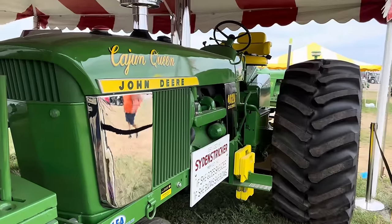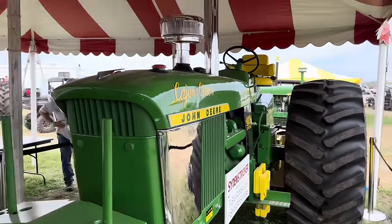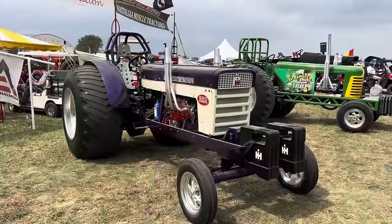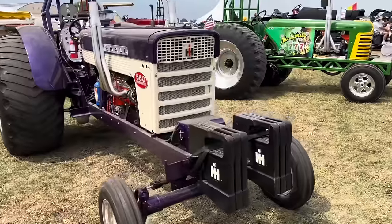This pulling tractor, they ended up having three of them, and just neat to see it back in pulling trim here at Rantoul. All right, we got another 560 here. This one, small block Chevy powered, beautiful color.